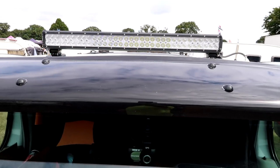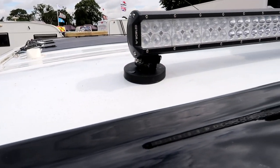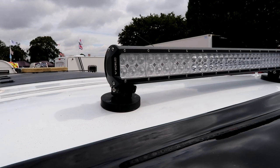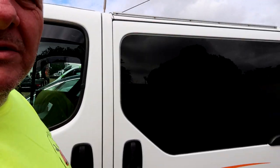He's just put a light bar on the roof of this. Something new to add. Now that light bar has come from Wow LED. Nice little addition. I think he's going to move it forward and put it onto the sun visor and cut the spots either end. That's going to look good when that's finished, and we will be putting that on a video. But yeah, very, very nice looking van all round.